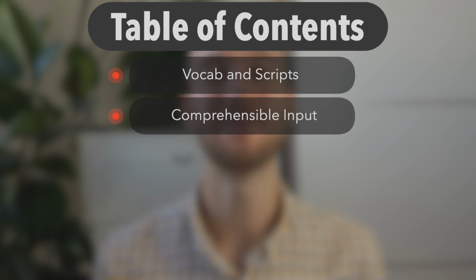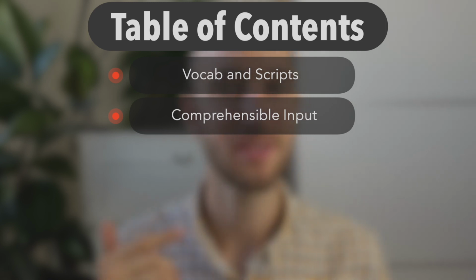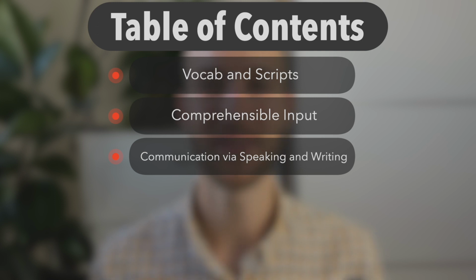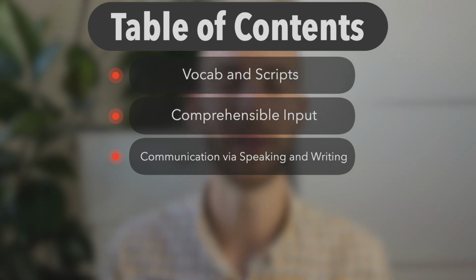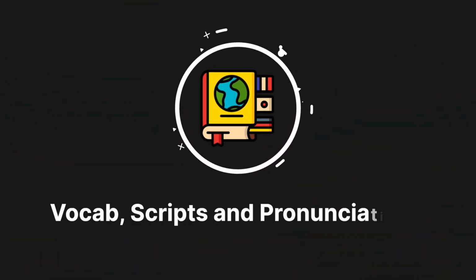Next one, comprehensible input. Here we are talking about building up your comprehension, so that you are able to read your target language and also understand the spoken language. Then communication via speaking and writing. That's actually self-explaining. So to be able to communicate with people, either in written or spoken form. And then grammar and structure of the language, to be able to build sentences and to know how stuff works. Okay, let's start now with the first category.